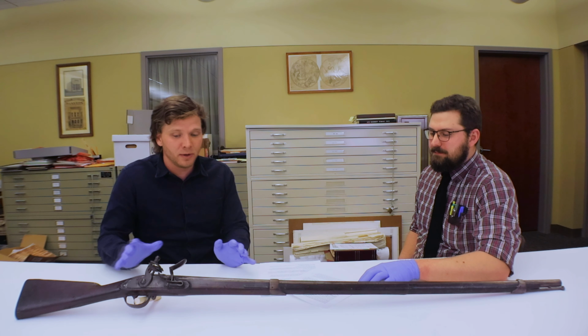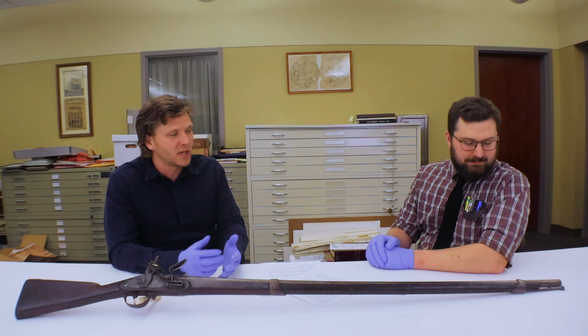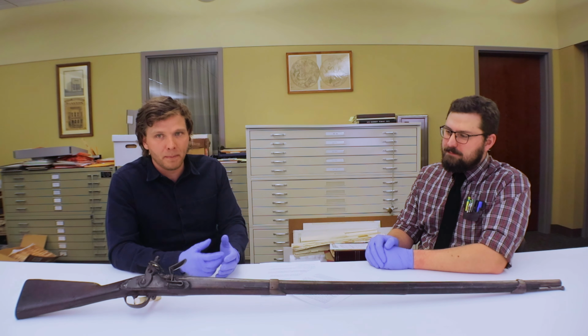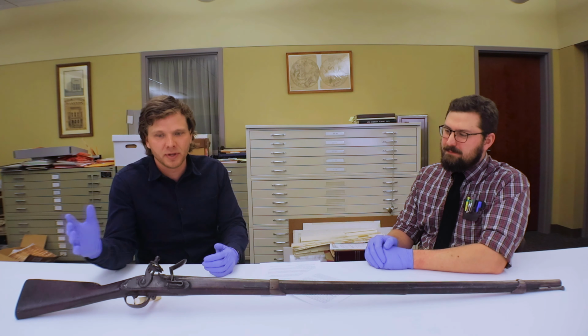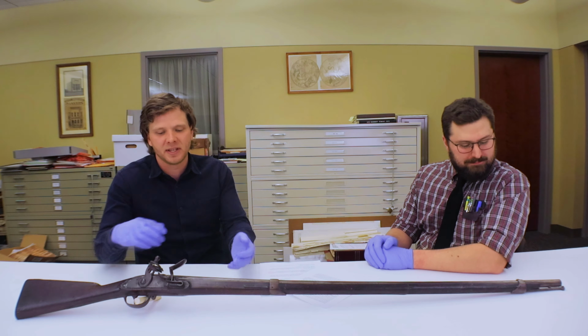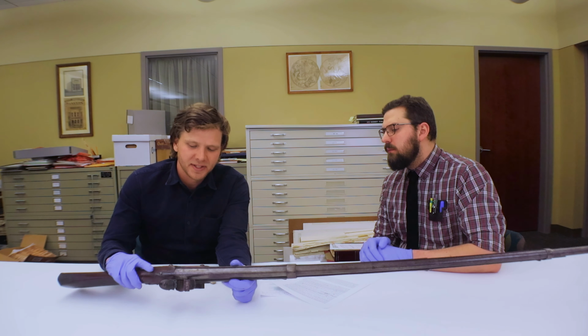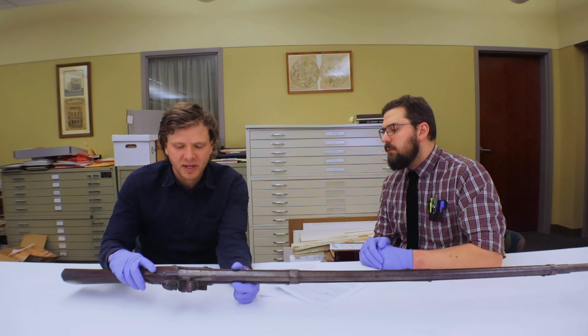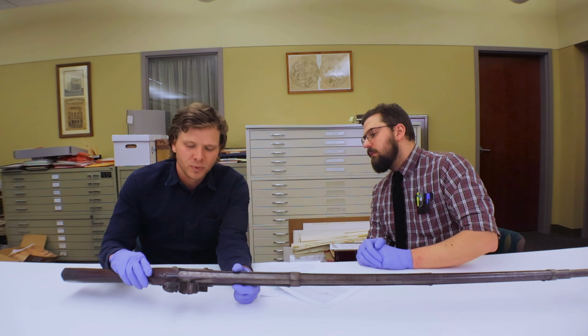Next, what do we know about this gun specifically? Well, we know now that it's one of the Type 1 Charleville Pattern muskets that would have been made at Harpers Ferry. This is a copy of one of those patterns. What's interesting is on the shadow of the lock plate, we see a V and a CW. This is what really helped solidify what this gun is and its time frame. That V means it's viewed and inspected, and CW is Charles Williams.